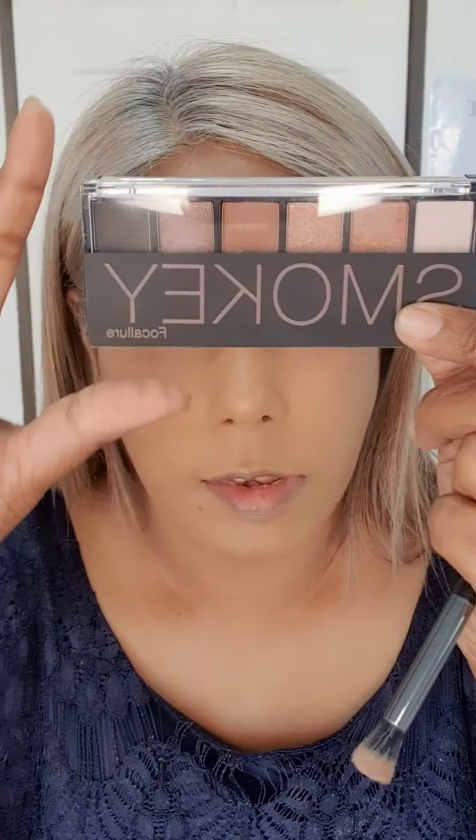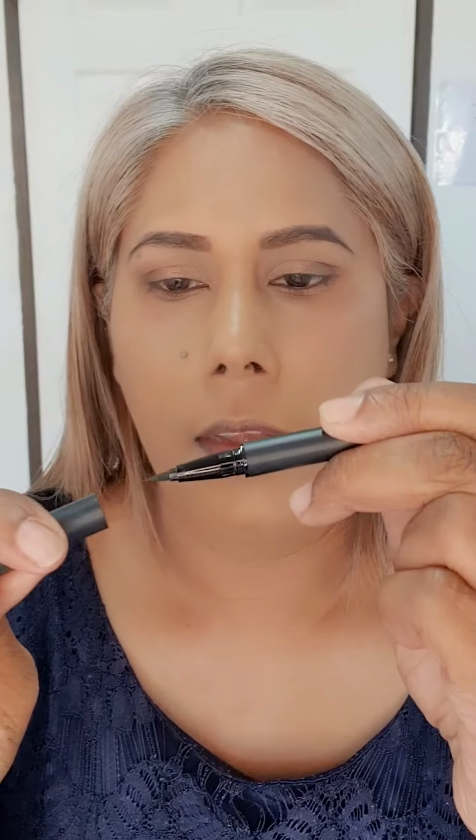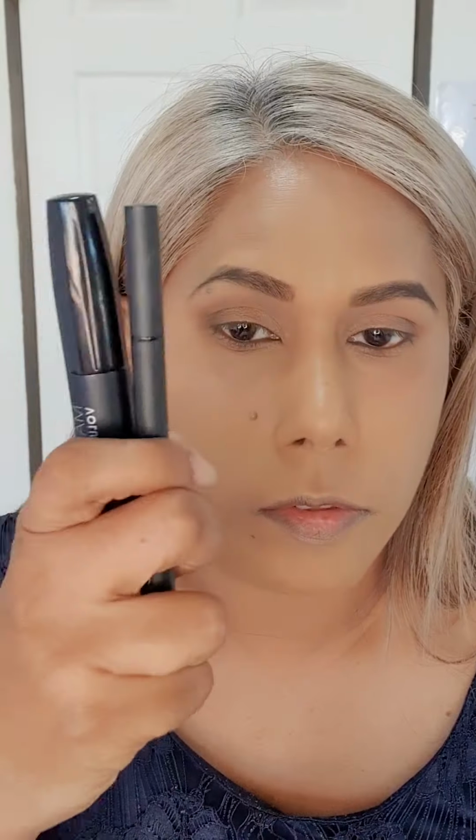I'll be back. Okay, I've completed my eye makeup look using the Smoky Palette and the shades in there. Next, I'm going to be doing eyeliner and mascara. Now we have the Focal eyeliner pen liner, and then we have the Focal mascara as well. Okay, I'm going to be using both of these on my eyes. These are also on sale for 150 Rand each.